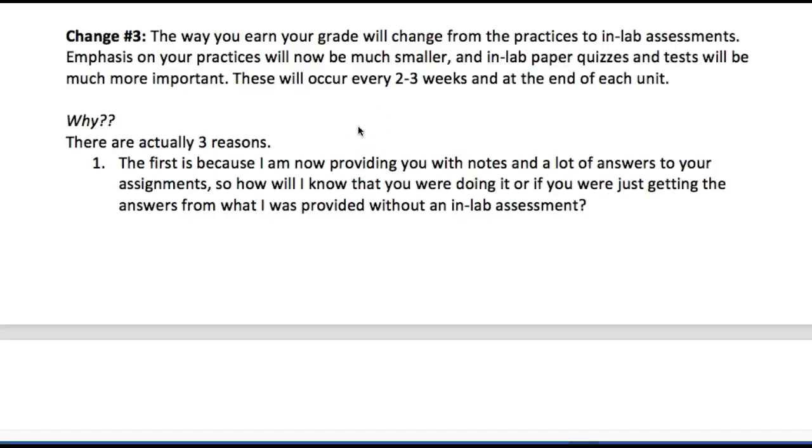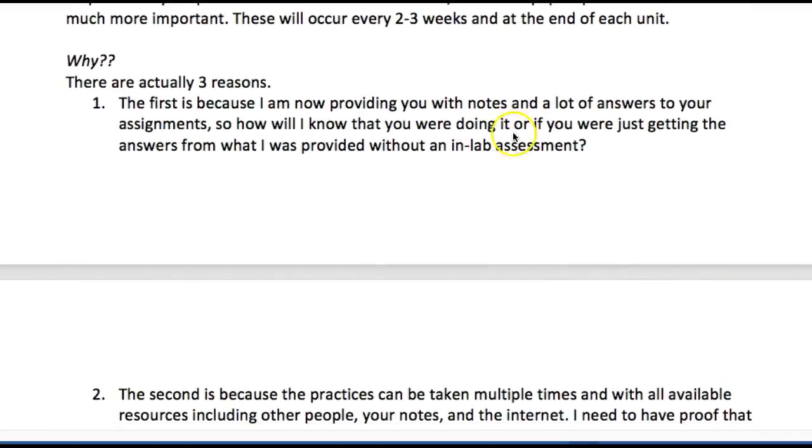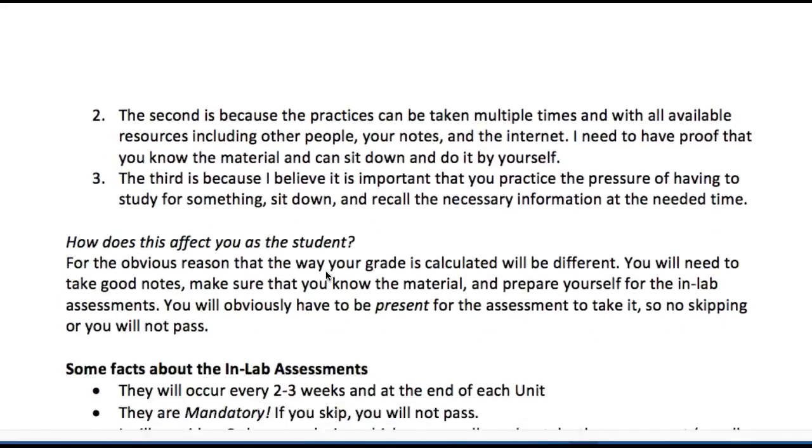Why is this happening? Because there are actually 3 reasons. The first is that I'm now providing you with the notes and a lot of the answers to your assignments. So with those things, I don't want you to be able to just copy those down and then turn them in and say, oh, I have a grade because I copied down all the stuff that Mr. Duncan gave me. So I need you to come in and show me that you know what's going on.